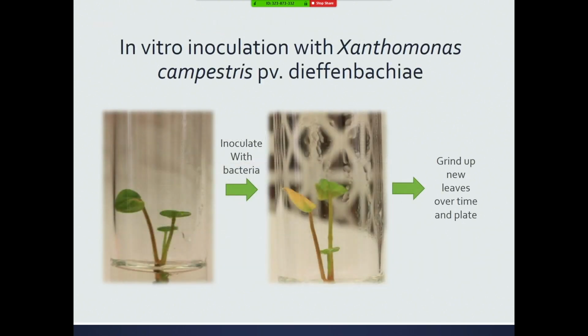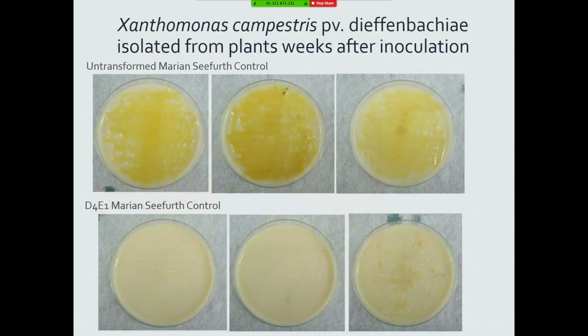With the first few plants, Braden did a first couple of tests with some of these. You inoculate with bacteria in culture, and then we ground up the new leaves over time. What you can see here is the untransformed control. The yellow thing that you see up there is the bacteria, but in the transformed lines, you don't see the bacteria really reproducing.